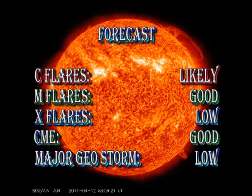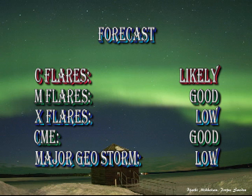As far as the forecast is concerned, I think we can expect a higher level of activity than we've been experiencing the last few days. I think C flares are very likely. There may even be a chance of an M flare, though none of these regions are really big enough and dynamic enough to produce an X-flare as yet. Again, we've had lots of coronal mass ejection, so I think the likelihood of those continuing is good, but until we get one aimed straight at the Earth, I don't think we're going to get a major geomagnetic storm.